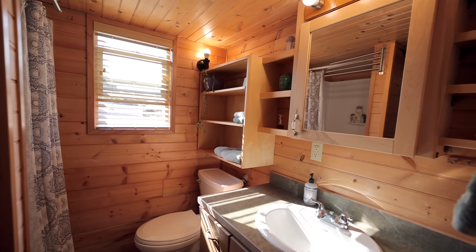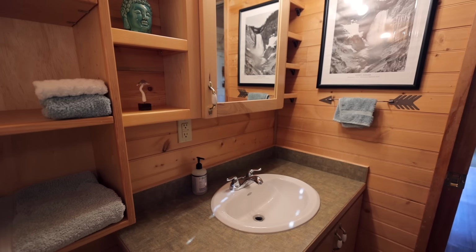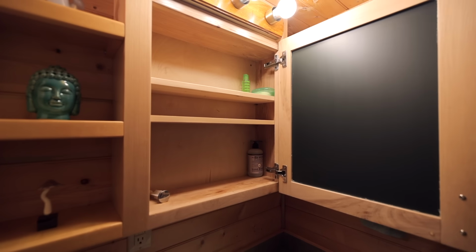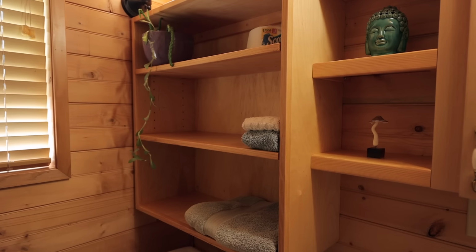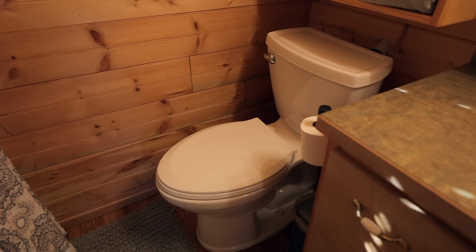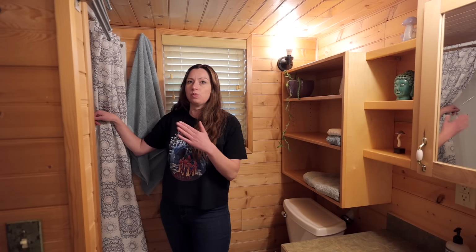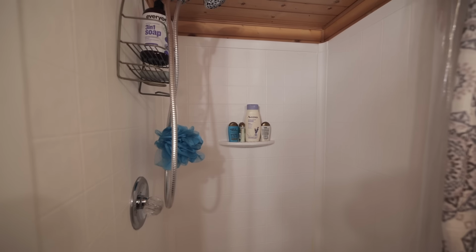So as you can see, this is a very large tiny house bathroom. This is awesome for full-time living because there's a ton of storage in this vanity. And one of my personal favorites is a medicine cabinet for easy access to things that you use on a daily basis. There are huge shelves above the toilet, perfect for towels or linens. And this is a flush toilet because I believe this property is on a septic system. And then over here is a massive shower. It's 36 inches wide, so perfect for washing lots of long hair like mine. So I really appreciate that.